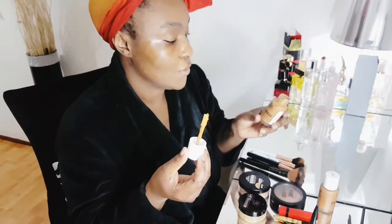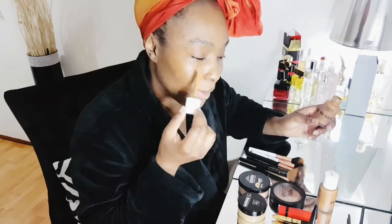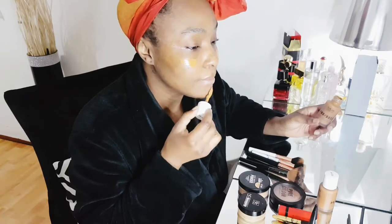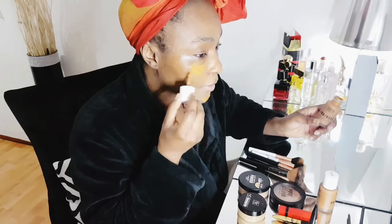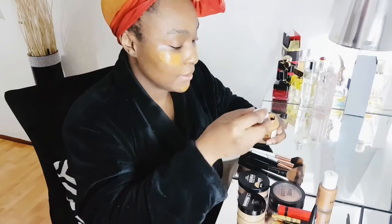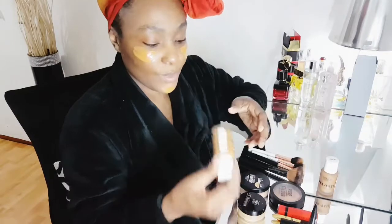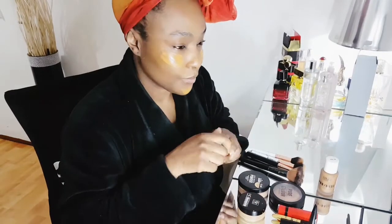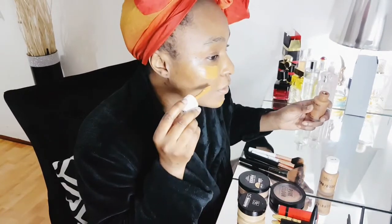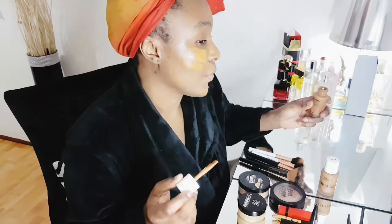Guys, I am using the Pro Base after applying my Shine Control by Witch Hazel. I don't want too much makeup today because it's warm weather, so I'm going to mix those two. There's not much difference really between those. If you pay attention, there's a slight difference in tone.